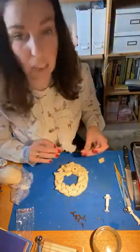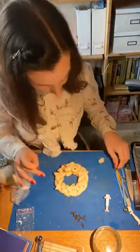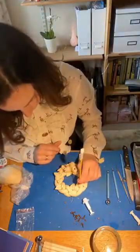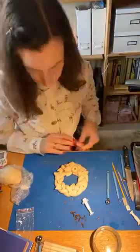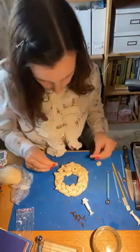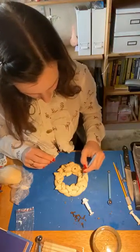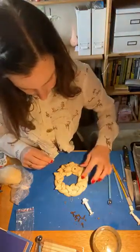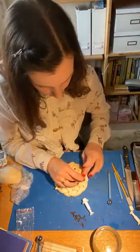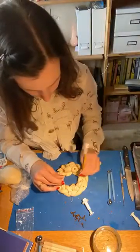So I'm hoping you're liking that. Right, and it has a pokey hole in it. And then it's just got a couple down here. Oh, it's going to look really sweet when it's done. We'll have 2 there. 1, 2. And where I've done the plaited bit, it's already started to dry out. It does dry out really quick. You've got to be quick.